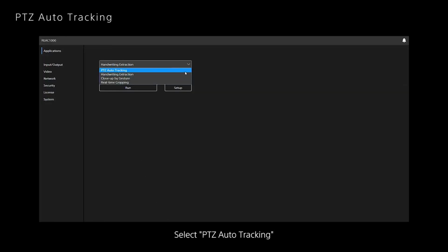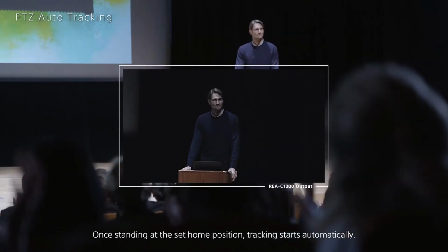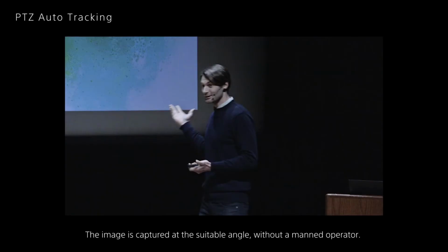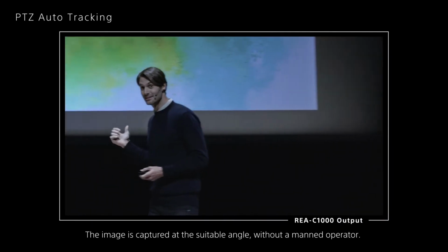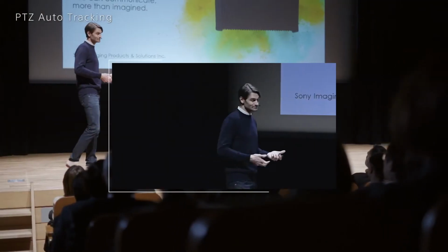This system can be placed anywhere from 17 feet to 96 feet away from the presenter to camera lens, and once the Edge PTZ auto tracking feature is engaged, the presenter simply walks and talks, no need for any extra devices to be worn or specific audio placement for tracking purposes. This provides us our first camera output in our scenario.